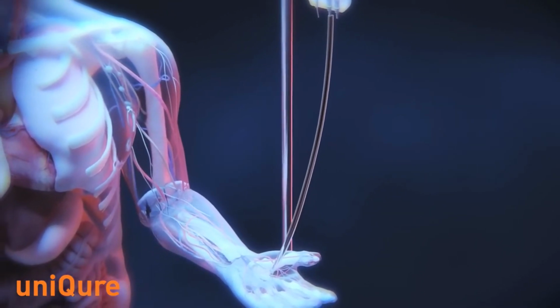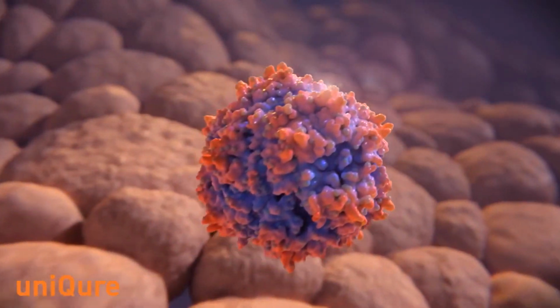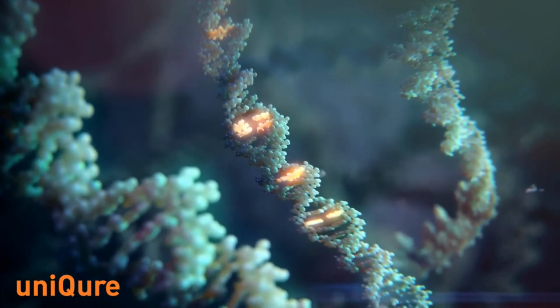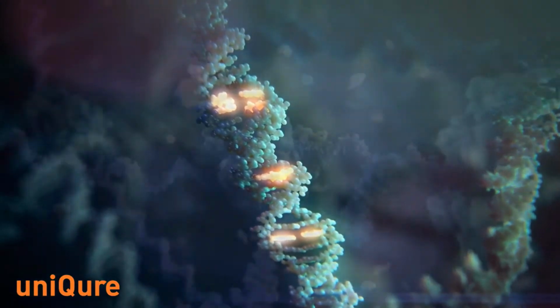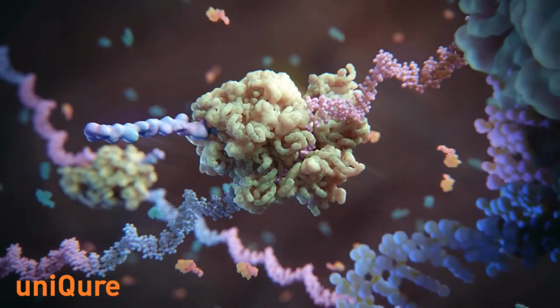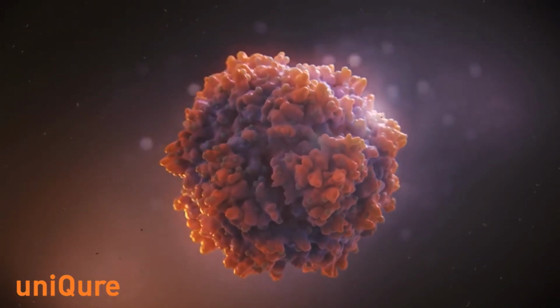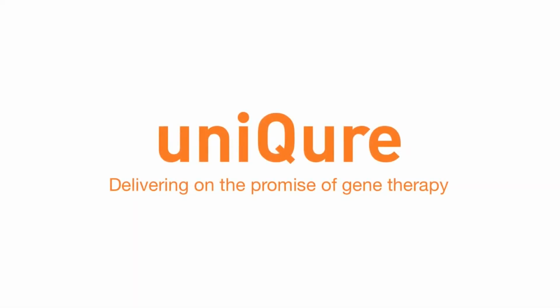Gene transfer offers the potential of long-term and potentially curative benefit to patients with genetic or acquired diseases by correcting defective or missing protein function through a single administration. uniQure is committed to developing innovative and cost-effective single-treatment gene therapies with potentially curative results.